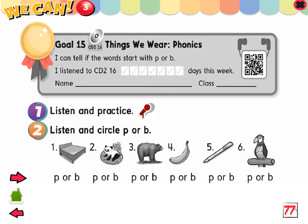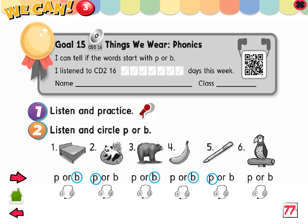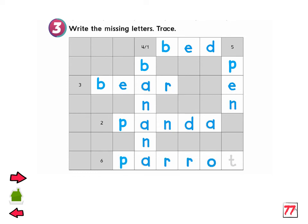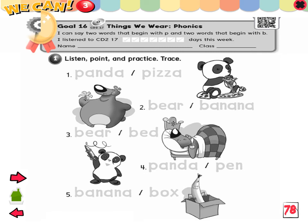Now do two. Listen and circle P or B. Bed. Panda. Bear. Banana. Pen. Parrot. You've finished. Well done. Let's do goal 16.